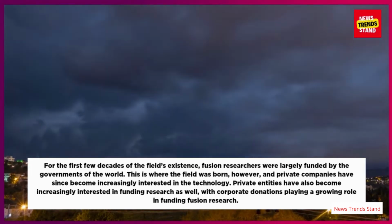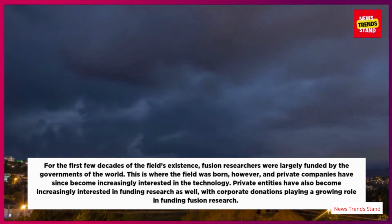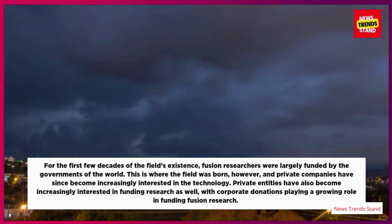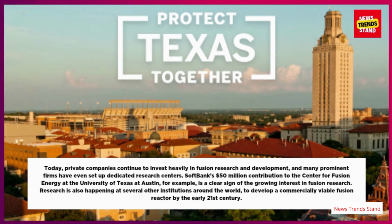This is where the field was born, however, and private companies have since become increasingly interested in the technology. Private entities have also become increasingly interested in funding research as well, with corporate donations playing a growing role in funding fusion research. Today, private companies continue to invest heavily in fusion research and development, and many prominent firms have even set up dedicated research centers.